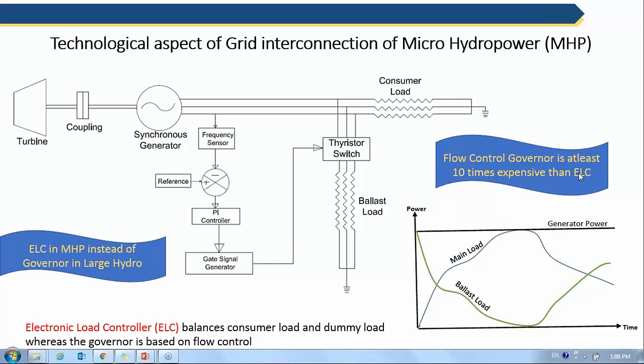ELC costs around maximum $200, whereas the flow control governor costs at least, I would say, $30,000. Sorry, $3,000. So you can compare the $200 cost of the ELC versus $3,000 for a flow control governor. That is the only reason we developed our own technology, the electronic load controller, and then interconnected the micro hydro system into the grid.